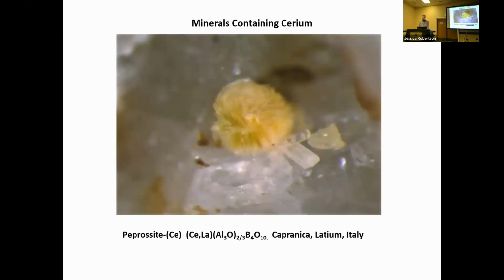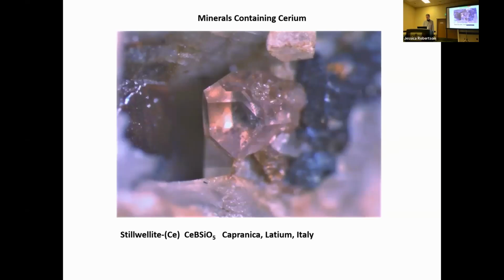Perrierite-(Ce), once again, cerium and lanthanum, and this is from Capranica, Italy. Nice yellow plates, interesting mineral. This quarry is still active, so they're still mining this. So there's a chance that there may be other rare earth element minerals from this quarry.